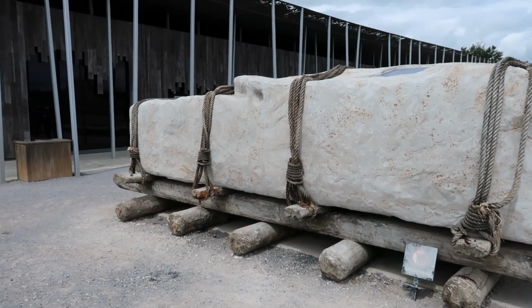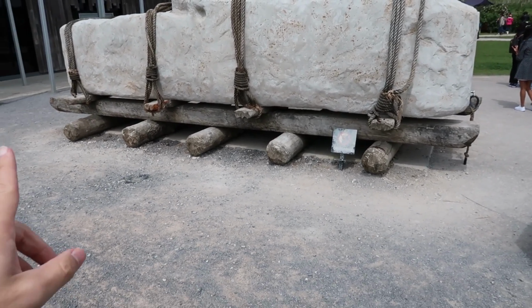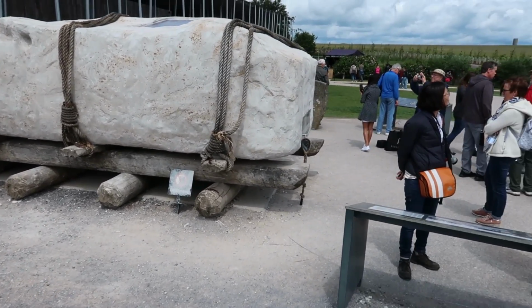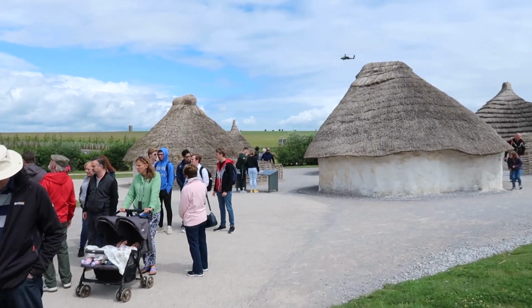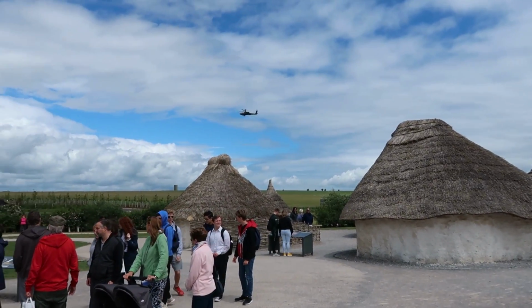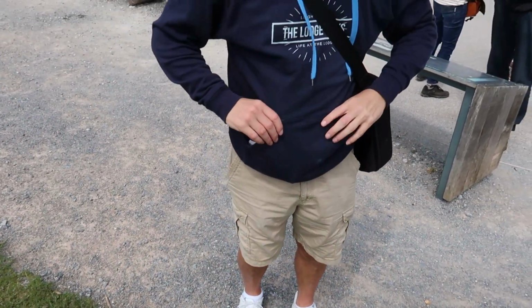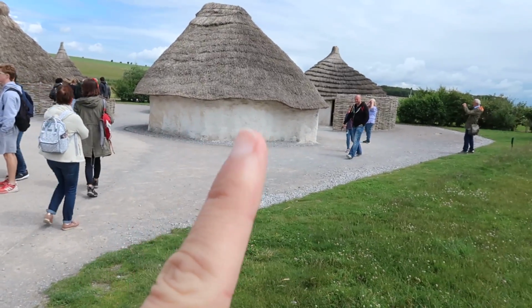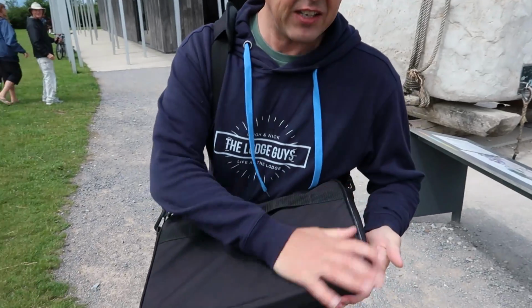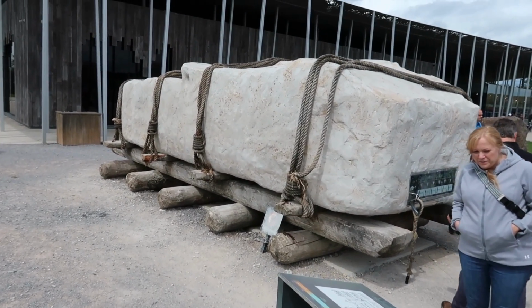So this is one possibility of how they got the stones here, by dragging it like that. Nick's just dusted himself off, and here's a helicopter. Nick's just brushed up against a wall inside one of those ancient houses and got himself covered. So be careful if you go in one of these houses, don't brush up against the walls. Covered in it, and so's the camera. So this is maybe how they got some of the stones here.